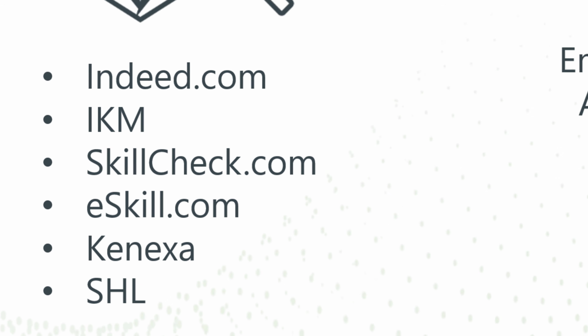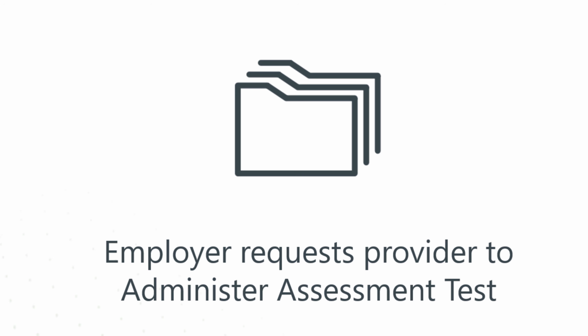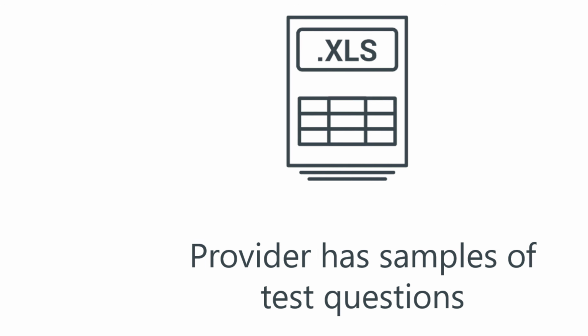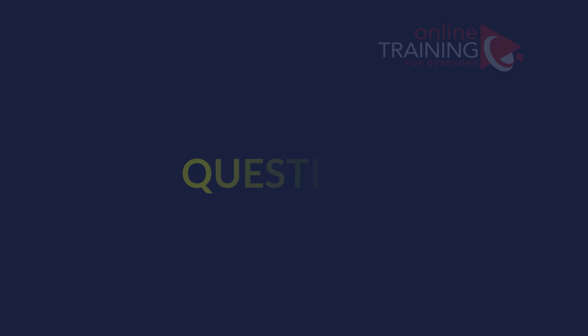Employer typically requests a provider to administer assessment tests, and then the provider contacts the candidates to conduct the test. A lot of times, the provider has sample test questions on their website. Once you know which provider will be assessing your skills, it's a good idea to visit their website to find sample questions.